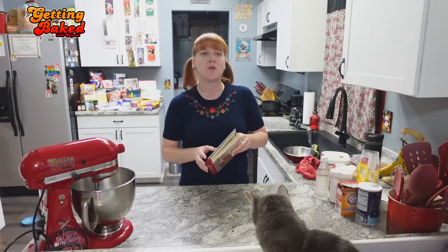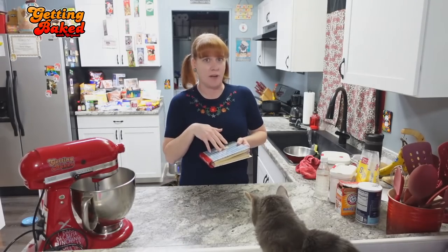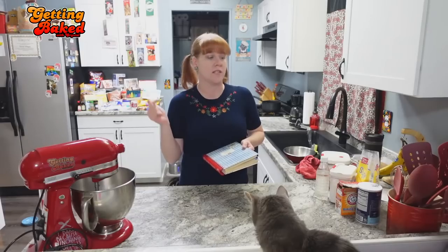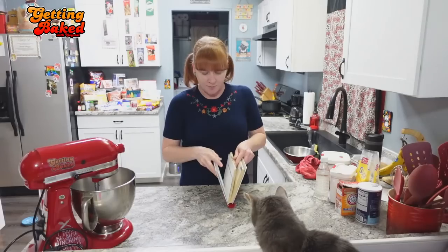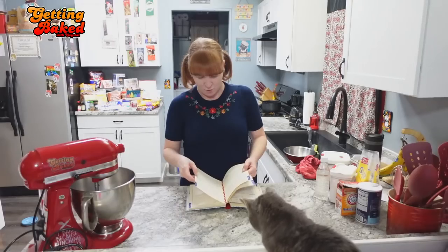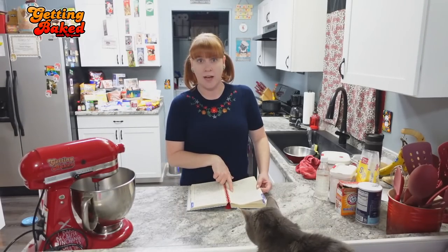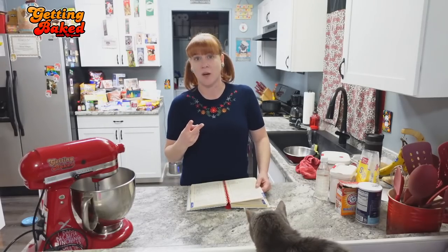I make a recipe 2 to 3 times before I add it. It has to pass the test. Absolutely. I don't write just anything in my cookbook, but there are some things that I have made once and I'm like, that's going in the cookbook. What was the last thing I added in here? I think I added it out of order because I had the Butterscotch Blondie Gooey Bars. That went in the cookbook after I actually made 2 batches in like a week.